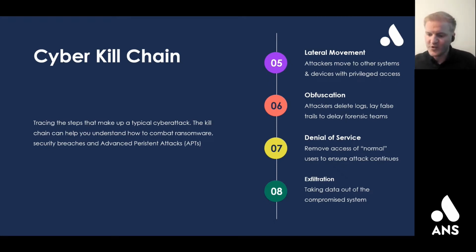Closing down network ports that are legitimate and shutting down firewalls is where you get a lot of damage. And obviously, the last stage of the kill chain is exfiltration, where they're taking the data out, or they're doing something to that data, like putting ransomware around it, so it becomes encrypted and you become a victim.